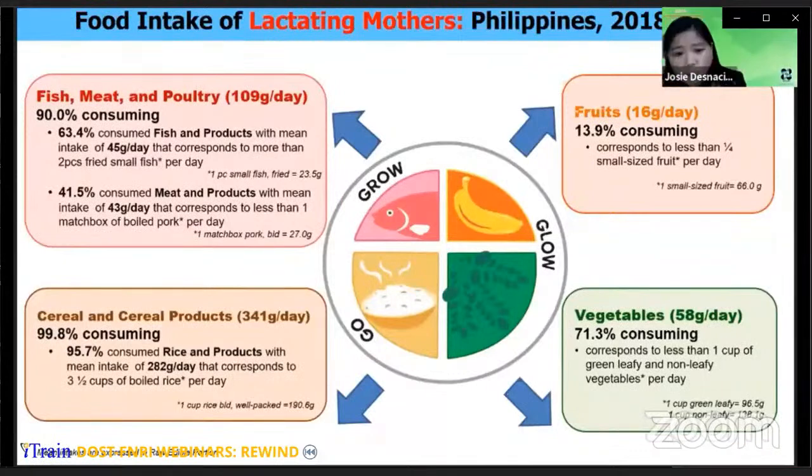So in terms of fruits, 13.9% are consuming with mean intake of 16 grams per day. So this is equivalent to less than 1/2 small size of fruit per day. In terms of vegetables, so 71.3% are consuming with mean intake of 58 grams per day. So this is equivalent to less than 1 cup of green leafy and non-leafy vegetables per day.